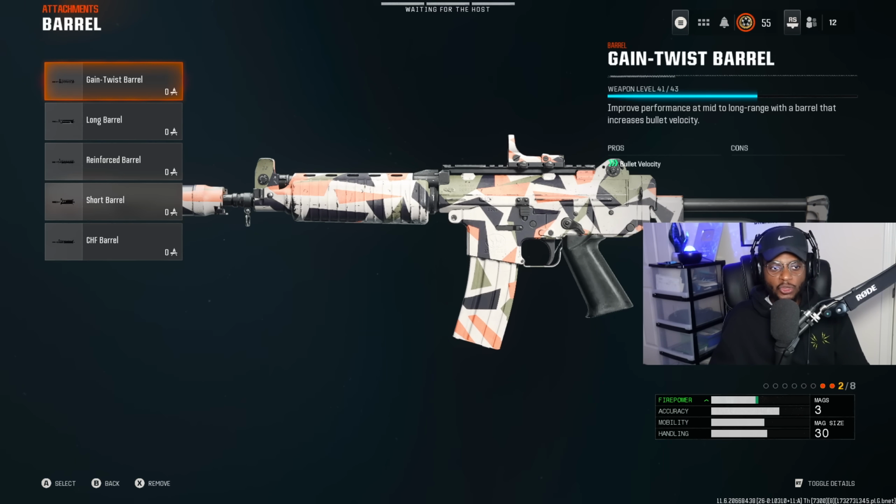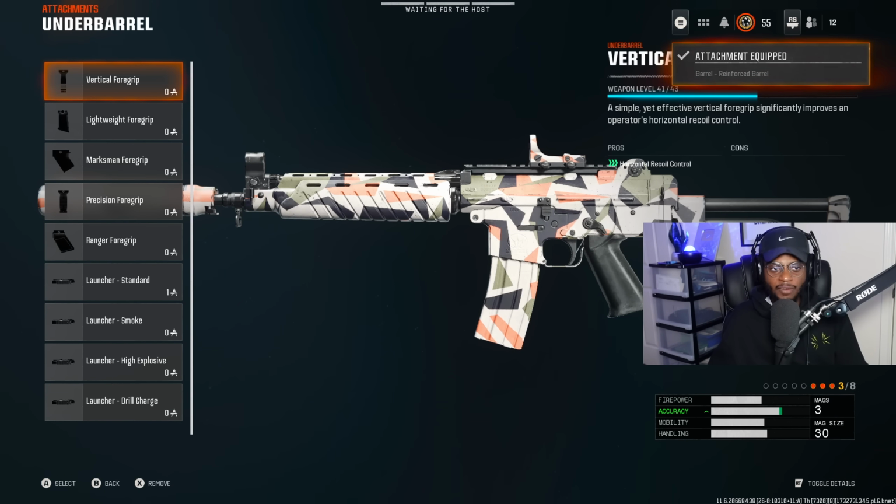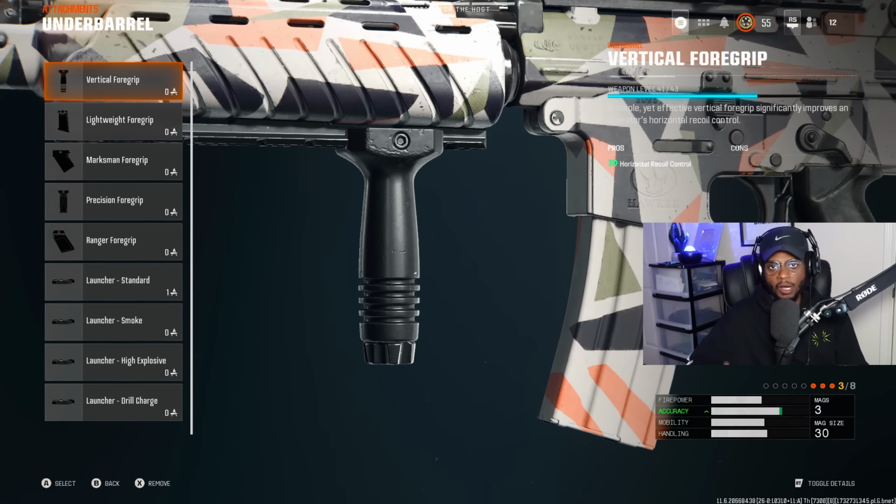Now for the barrel, we are going to utilize the reinforced barrel to improve both damage range as well as bullet velocity, giving us a fast TTK at those longer ranges. For the underbarrel, I highly recommend putting on the vertical foregrip to bump up that horizontal recoil control to have as little recoil as possible, so this weapon is easy to use at those longer ranges.